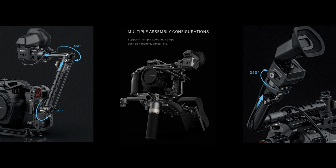Let us know what you want to rig up on your Pocket 6K Pro in the comments below, but I'm really looking forward to seeing how the EVF relocator works.